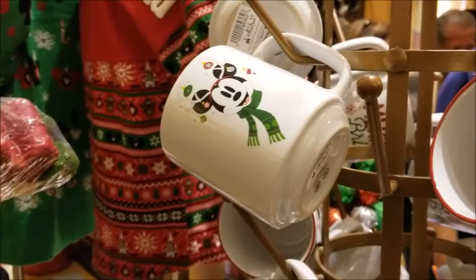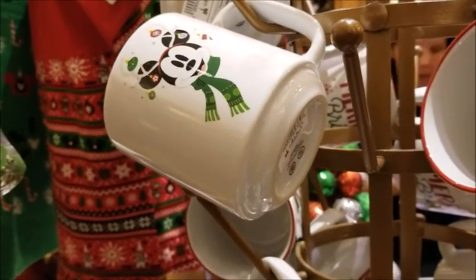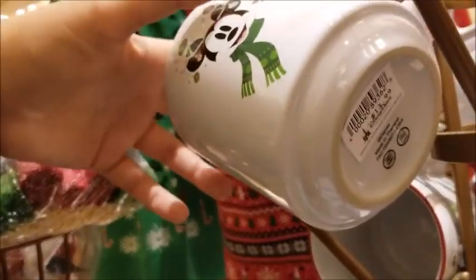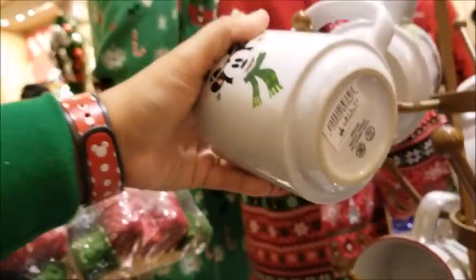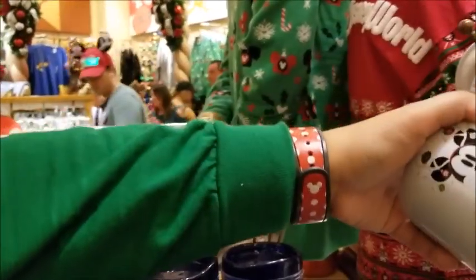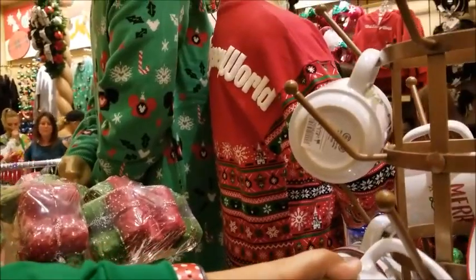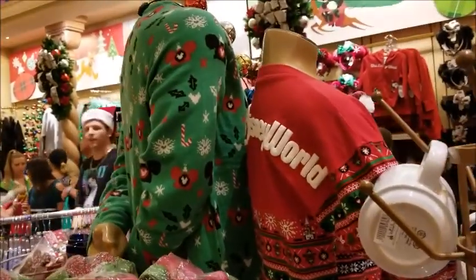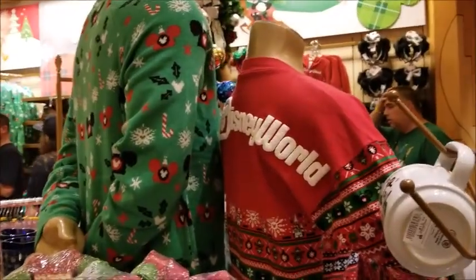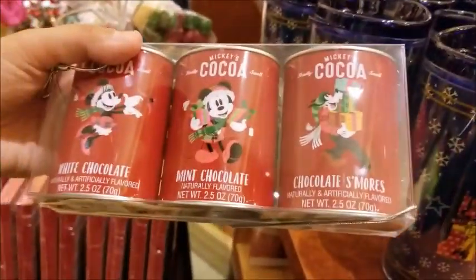I like the mug over here with Mickey with the reindeer antlers. That's cute. And it's $13.99 is what I'm seeing. Let's see on the other side. Oh, I'm scared. Merry and bright. That's really cute. I'm not gonna put it on the same one because that one's scared me. I really like all the Christmas designs this year for the shirts. Aww. Mickey's Coco. Oh, it's different colors.